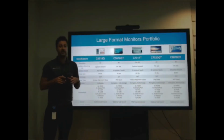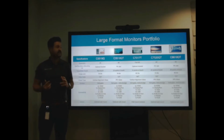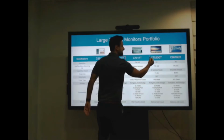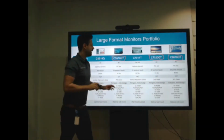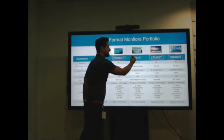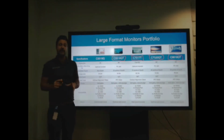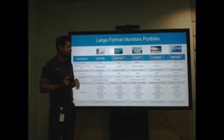So in terms of the portfolio, we have 3 4K touch monitors which use in-glass technology, and that's the C55, the C75 and the C86. All 4K, all 20 points of touch. But we also have the C7017T. Now this is a 70-inch monitor. It was actually the first one that we launched in the category. It's 10 points of touch and it uses IR technology.